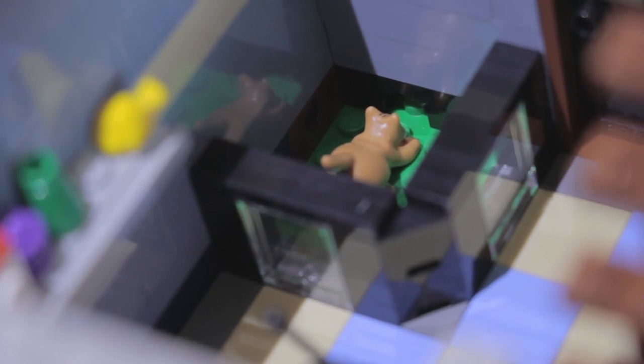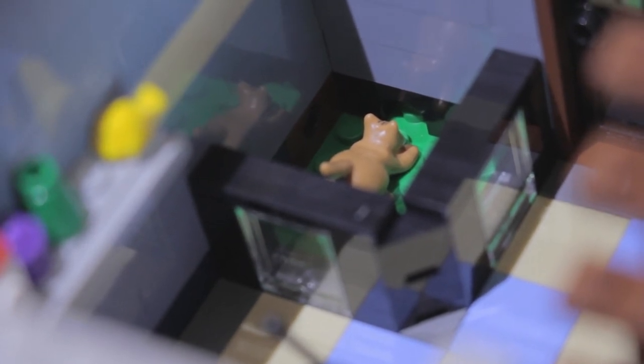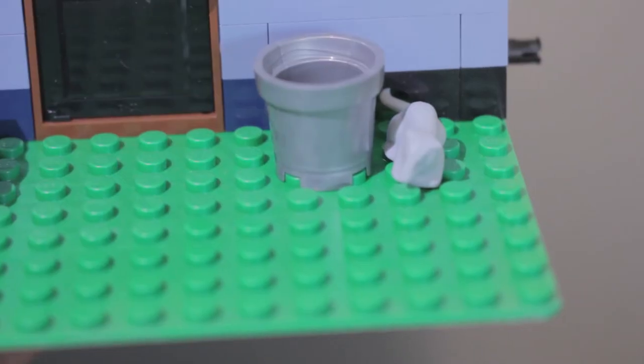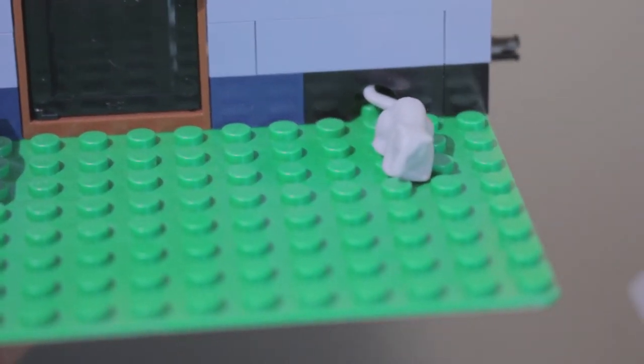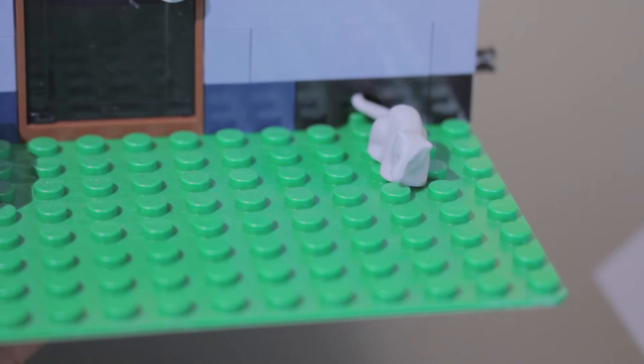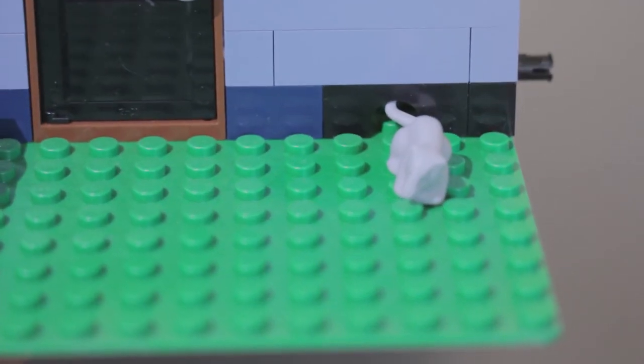In the back corner, we have a small little cat enclosure where you can see there's a small little hole. With a little bit of storytelling, we have the cat sniffing out the mouse. And if we move the bucket, we have the tail of the mouse going inside of the hole.